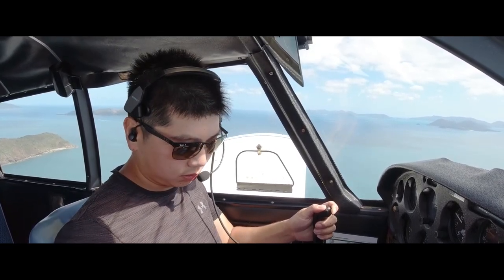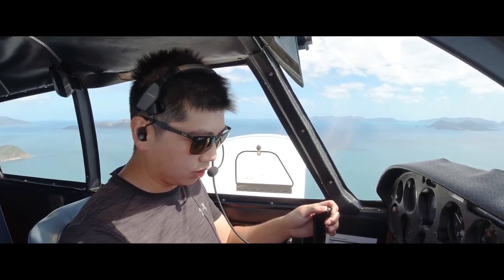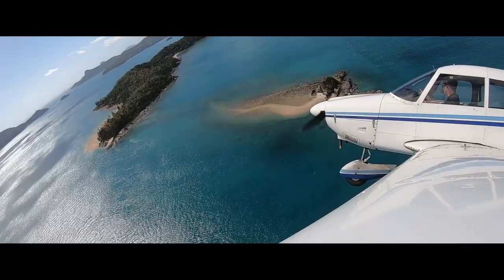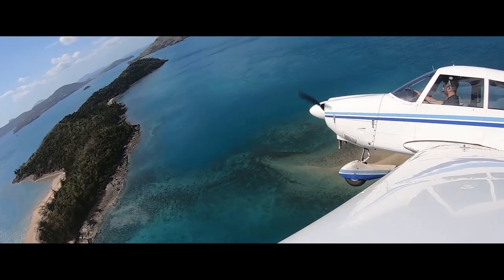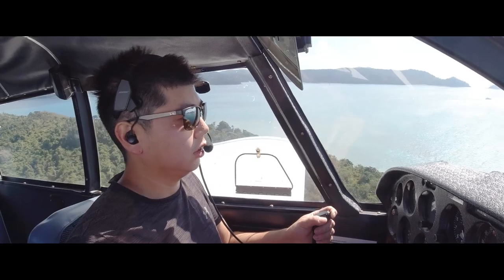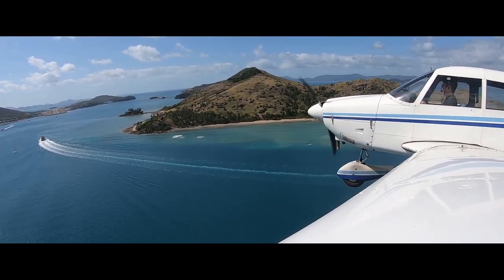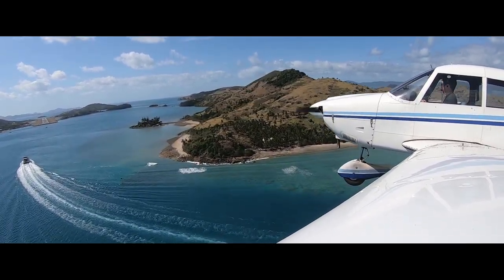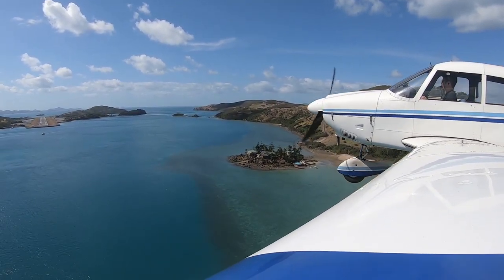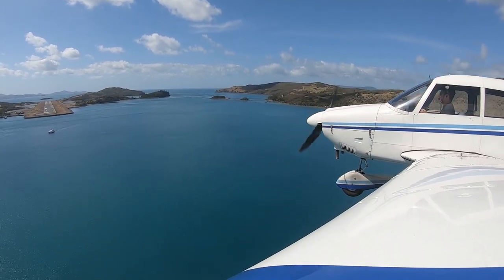Traffic Cherokee Charlie Hotel Juliet is 5 miles to the northwest. We'll be joining runway 14 for a full stop ETA 405 Hamilton. Charlie Hotel Juliet's final runway 14 full stop Hamilton. Traffic airbound 69 uniform approaching and passes from the northeast 2500 tracking Canada Haven.